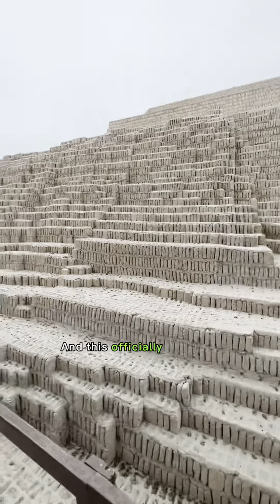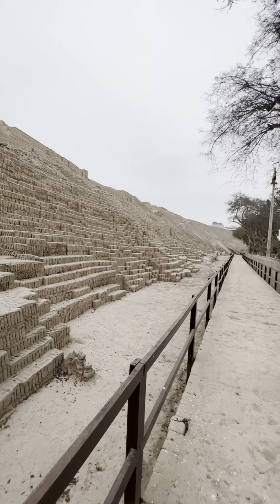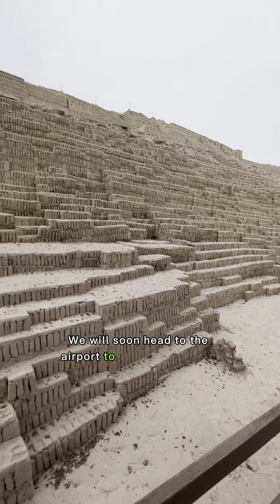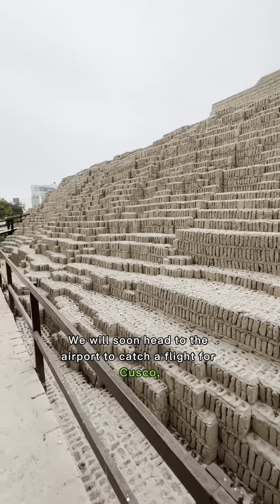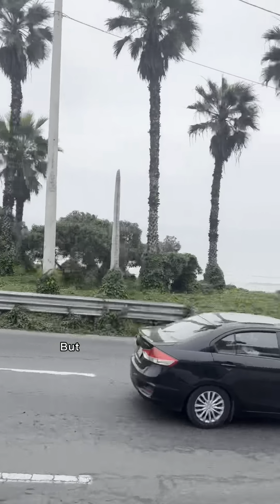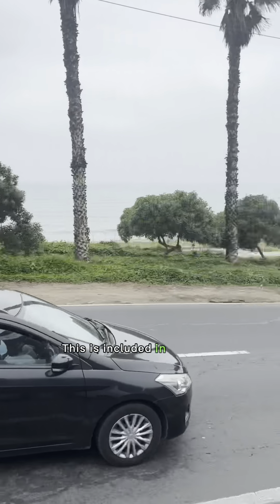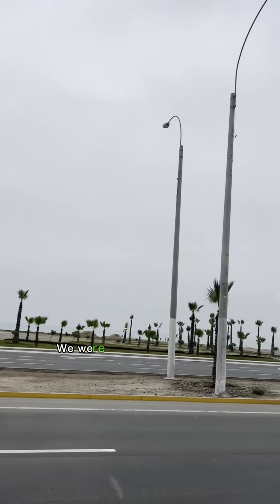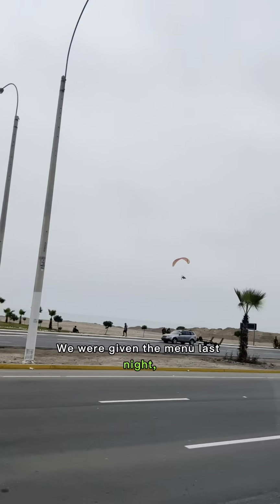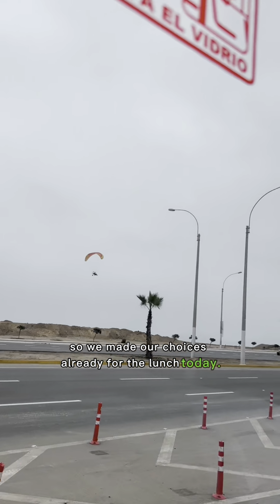And this officially ends our tour of Lima, Peru. We will soon head to the airport to catch a flight for Cusco, which is a high-altitude city. But we would first have our welcome lunch. This is included in the tour package. We were given the menu last night, so we made our choices already for the lunch today.